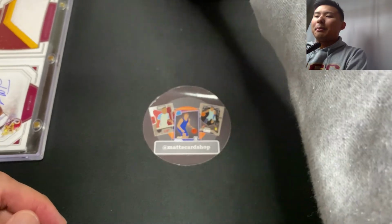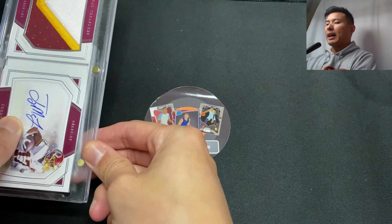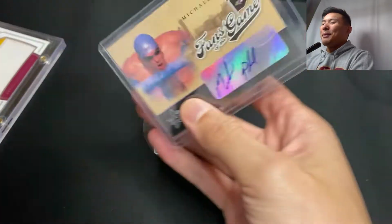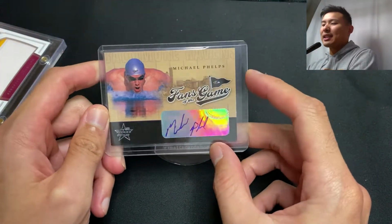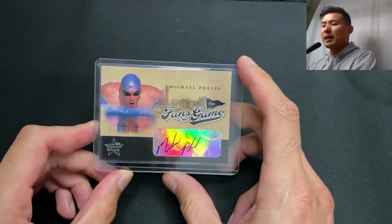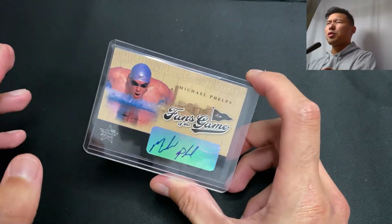And then the other tied number 1, and again, you guys might be a bit surprised at this, but it's the Terry McLaurin National Treasures booklet. No, I'm kidding, guys. It's the Michael Phelps 2004 Leaf Fans of the Game auto. So you might look at this card and think, how is this card worth so much? But it's actually Michael Phelps's true rookie autograph.